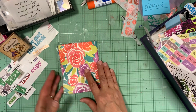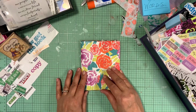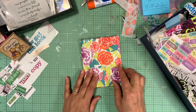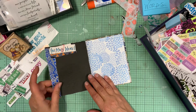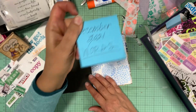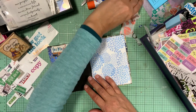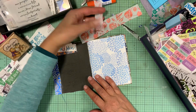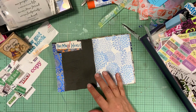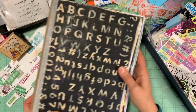Right after the last video, I started to do some of these pages, and it took me about an hour to get these pages finished up. And that was fun. And I kept the little scraps of leftover pieces so I can use them as accent pieces on other pages.